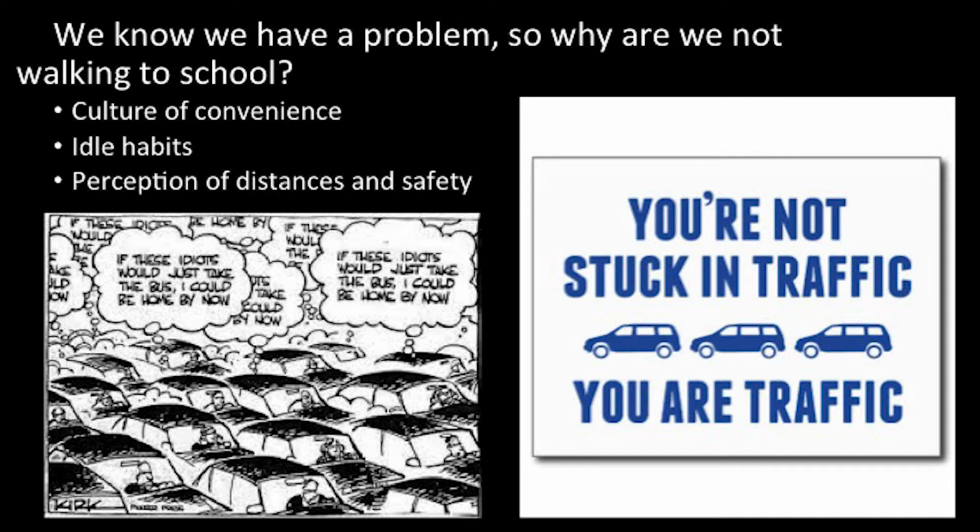And over time, when we start doing these habits over and over and over again, we stop thinking about them and we stop understanding why we're making these decisions. They become what we call idle habits. So things that we do without really thinking about them.